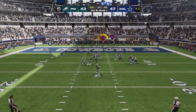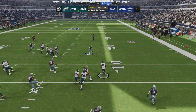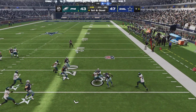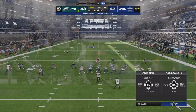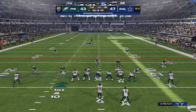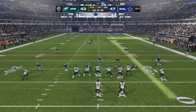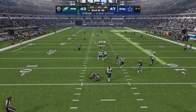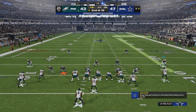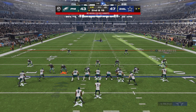Prescott. That is intercepted. Picked by Kevin Byard. And the Eagles are going to have the football here at their own 18-yard line. Here's 1st and 10. At their own 18-yard line. They'll look to throw. And he can't get a throw up. He's taken down. What a huge play at this point in the game.